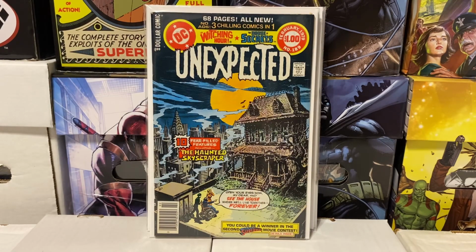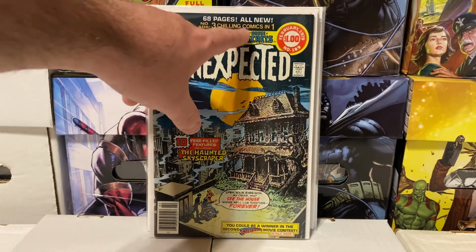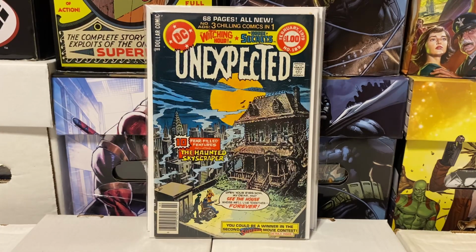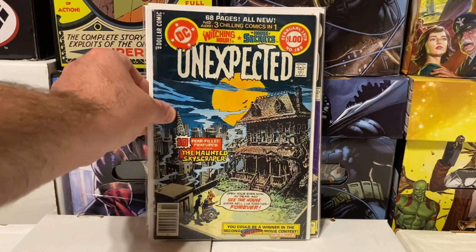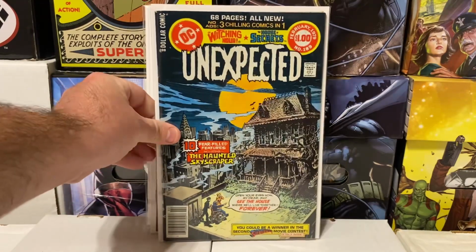Next, we have some more Bronze Age horror, also priced at $3. I had to pick it up. This is The Unexpected, issue number 189. This is one of the 68-page big issues from 1979. It has 3 chilling comics in one. No ads as well. Really cool. It features Witching Hour, House of Secrets, and Unexpected. So that is actually pretty cool. The book's in really good condition. It's a big fat book. And happy to grab that for $3.